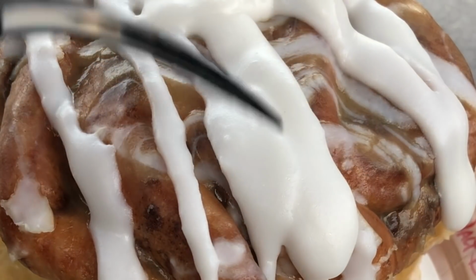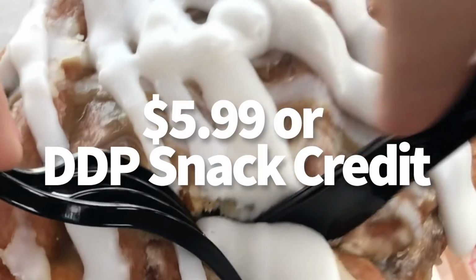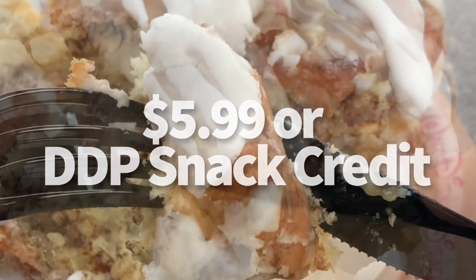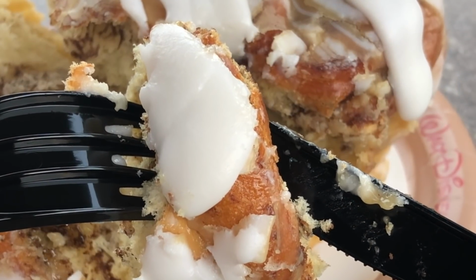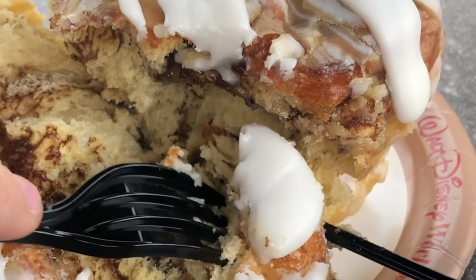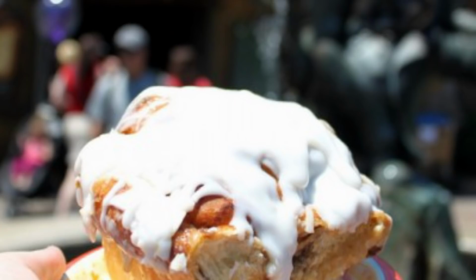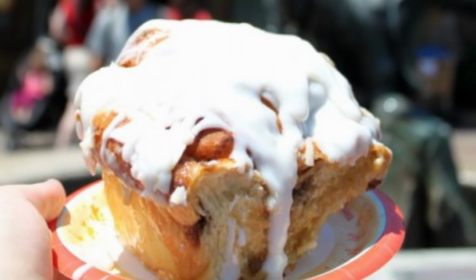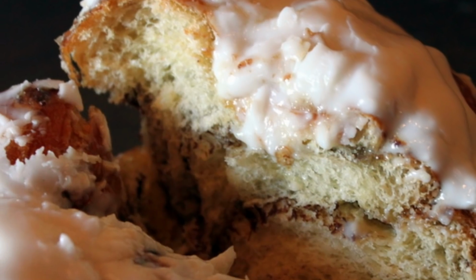The cinnamon roll from Gaston's Tavern is going to cost you $5.99 or a Disney Dining Plan snack credit. It is absolutely shareable between two people. It's massive, so consider sharing that between two people. Sometimes it's a little bit dry for our taste. It really just depends on what they're like that particular day. They do change up their texture depending on who's making them.